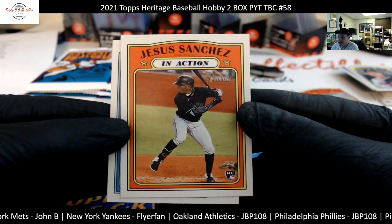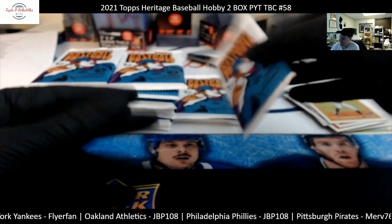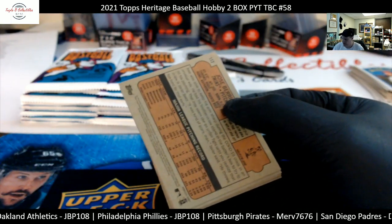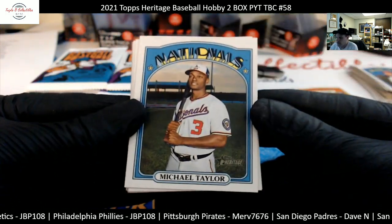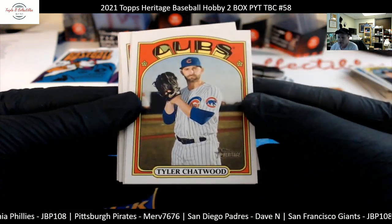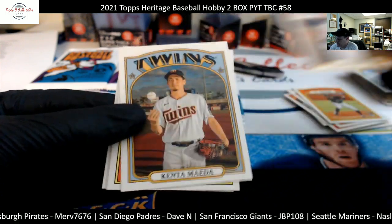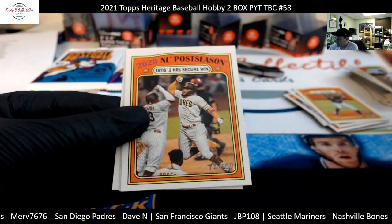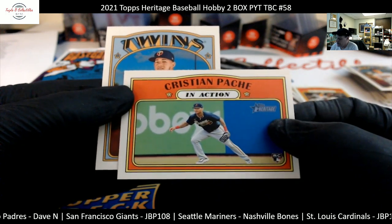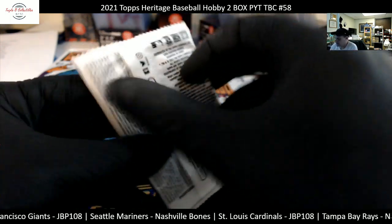Verlander, Merrifield, we've got one of them. Flashbacks, McCovey blasts 14th career Grand Slam, Giants. San Francisco Giants. Sanchez, Marlins. Same puzzle piece. And Wong. Taylor. Bregman. Chatwood. Lynn. Diaz. Medina.